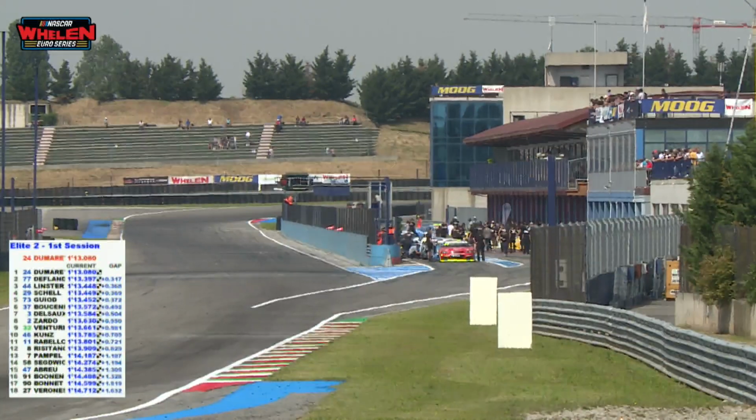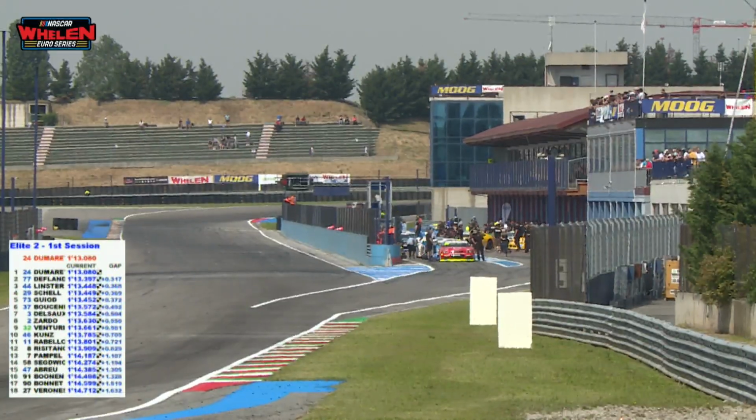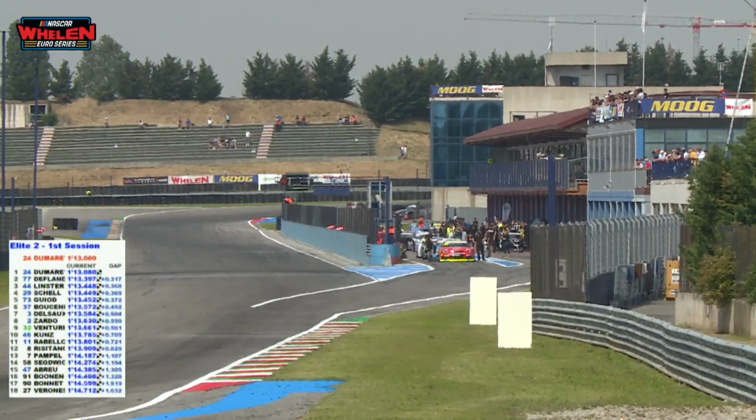That's the first Ford-shaped car through to Superpole, which is Paul Gio. Sixth quickest is double race winner from Valencia, Wilfried Busena, with another Ford. And the first Toyota we've got through to Superpole is number 3, Ulysses Del So.